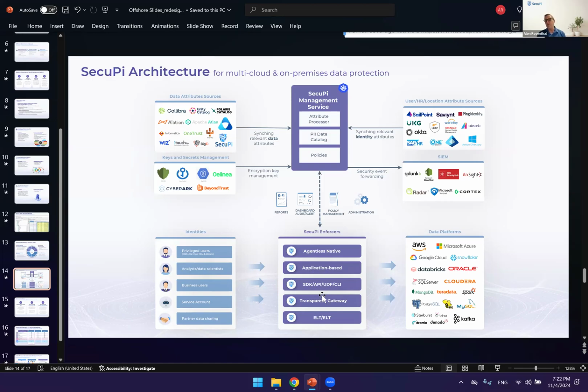Why do they come in different ways? Because, of course, to support from the mainframe to your RDS, from Exadata, Teradata to Snowflake and Databricks, we need different ways because these are really a variety of technologies that we need to support. And in order to support that, we provide 5 different ways to do that. Either for the more modern technologies, it can be done in an agentless native approach, for example, Snowflake or Databricks.